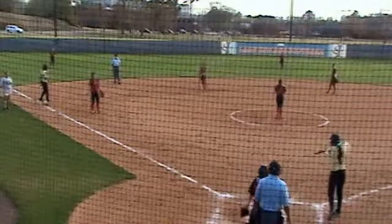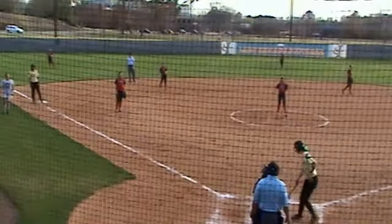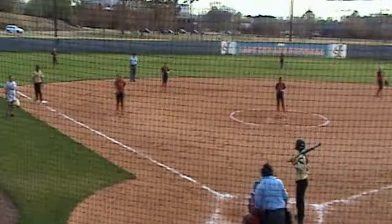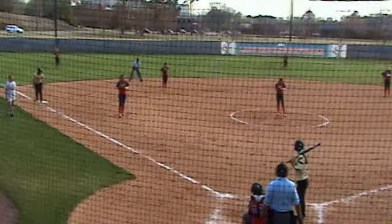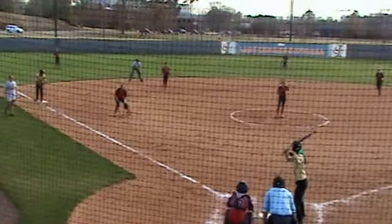Pitches outside, 2-2 the count with one out here in the top of the fourth. Lady Tigers already have plated one run. A little too busy at first. Yeah, well, you don't want that. No, got to make her. Not. You don't want her uncomfortable.